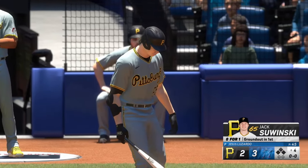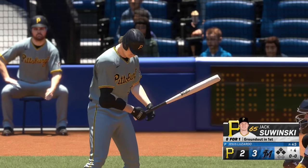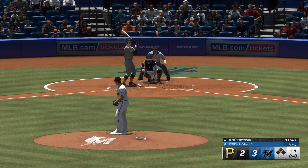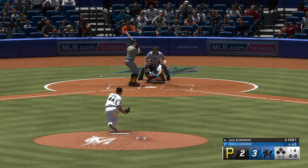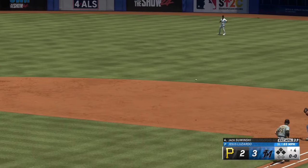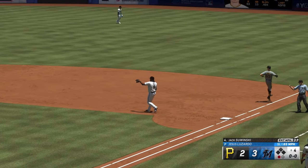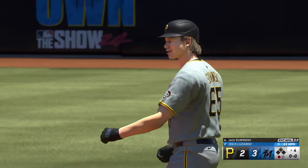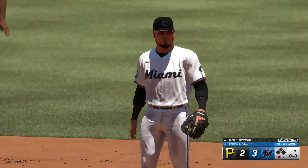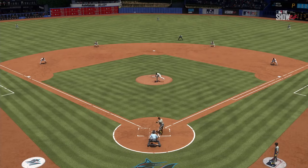Back here at Lone Depot Park, here's the center fielder, Jack Sawinski. The pitch. Up the middle. Oh, nice play to first. And they get the out. Well, you can see right there, he looks very comfortable going to the backhand. Nice diving stop, gets up to complete the play. That'll fire the team up for sure.